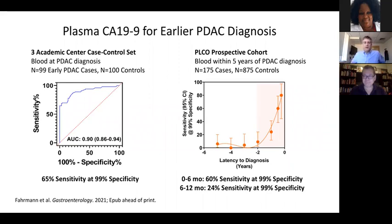And so I'll just very briefly talk about this paper, as I see I'm getting a little lower on time. This is a manuscript that we wrote together with Sam Hanash's group at MD Anderson, really trying to characterize a marker that is well known, right? So CA19-9, it's a marker we use in the clinic all the time to follow patients. It's really not used, though, to detect cancer early in any large degree yet.